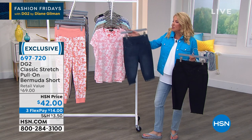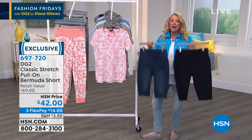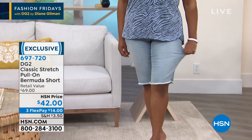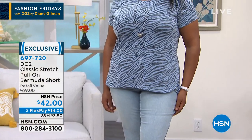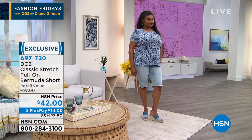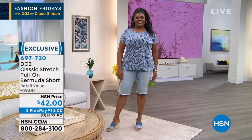Rock it back to the tee. Wait till you see some other tees we have coming up. I have 100 pairs in chambray, but unfortunately that's not enough. So if we've got your size, you can go online and find it. $42, 3 flex. Basically last chance on getting her fabulous Bermudas that are so darn comfortable.